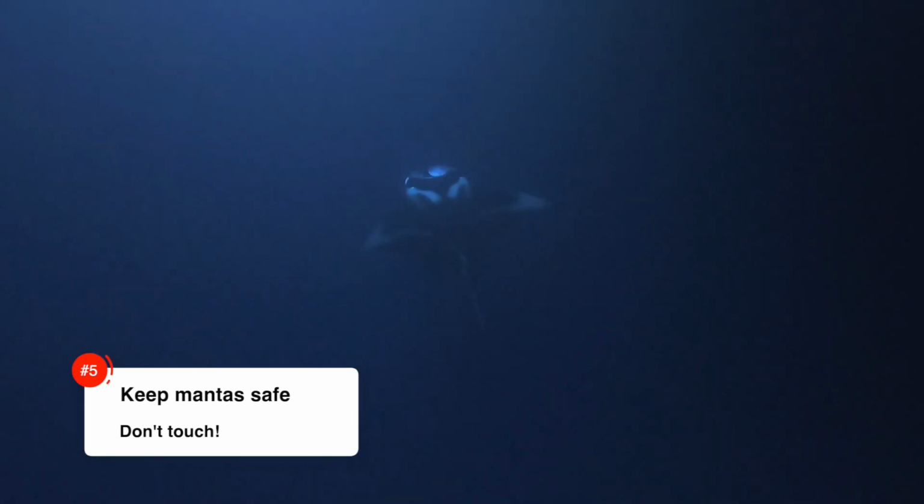Now, I know sometimes this can be tricky because in the excitement, the manta rays are huge, you're super stoked and you're really pumped, but again, it keeps the manta rays safe because the oils on our hands and our skin damage the manta rays.